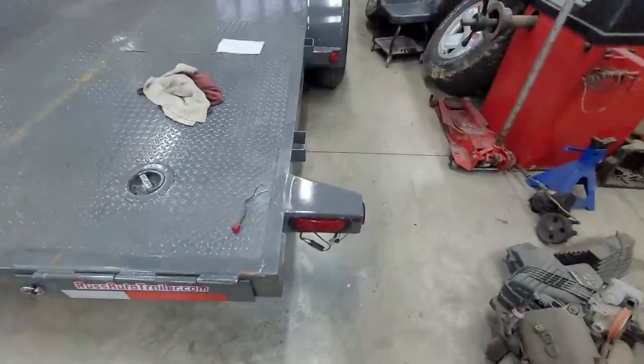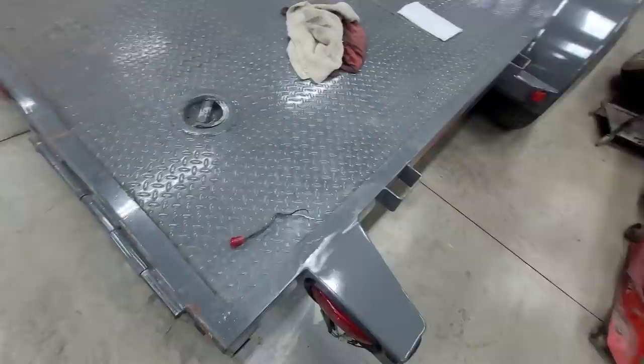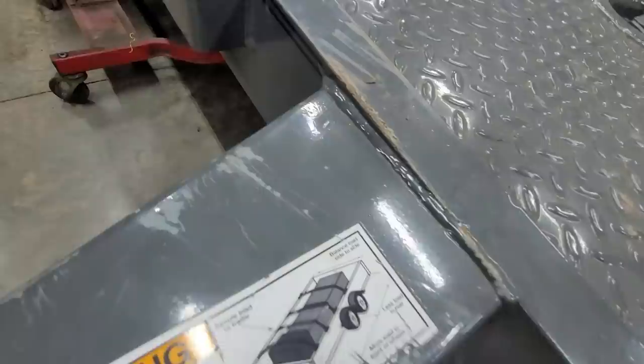In case anyone wants to see the finished product, I'm going to film the finished product of this guy here from yesterday's video. Came out pretty good, blended, smooth, probably a lot better than the other side, because this side's factory. I think our side looks a lot better.